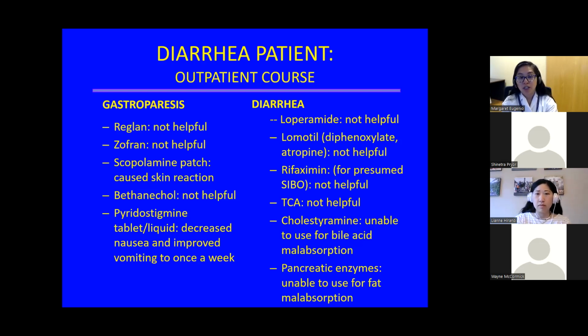And then pancreatic enzymes, I said, well, maybe he might have some fat malabsorption, even though his pancreas worked okay, but he wasn't able to swallow those or get those absorbed very well because they would come out of his G-tube. So we're trying a lot of things.